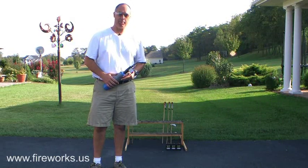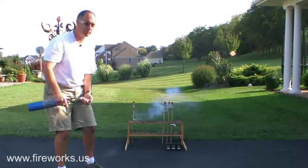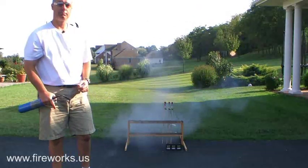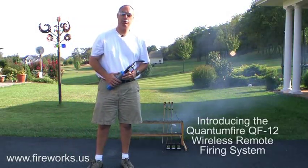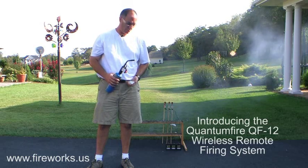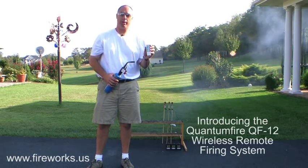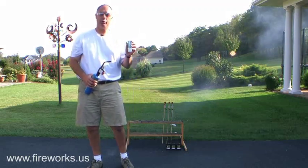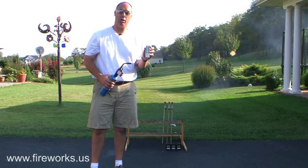Is this how you typically light your fireworks? Well, if so, I'd like to introduce you to a new high-tech way to light your fireworks displays, and that is with our new Quantumfire QF12 wireless remote firing system. With the QF12, you can now light your displays just like the pros, but at a fraction of the cost.